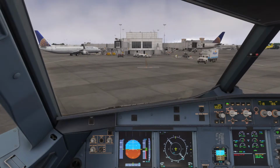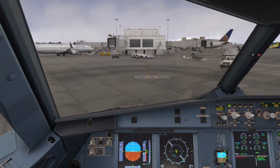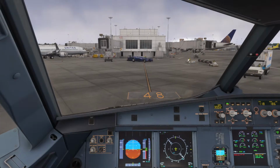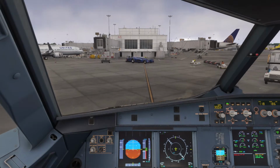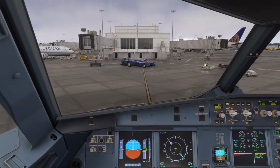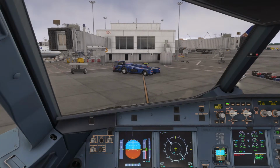Taxi light off. I see that pushback truck is right in my way, of course. So I'm going to have to pretend it's not there.